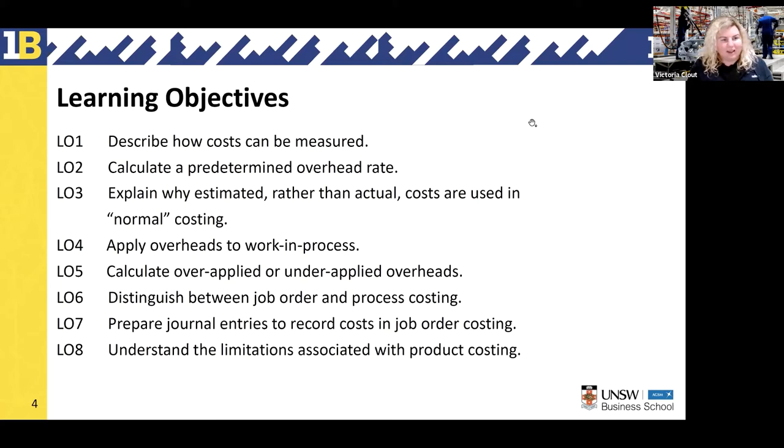We're going to compare job costing versus process costing. They're two different costing systems. The choice is really based on what's happening inside of our factory, what sort of product is being made, how is it being made. We're going to look at the journal entries to record job order costing, and then looking at understanding the limitations of product costing as well.